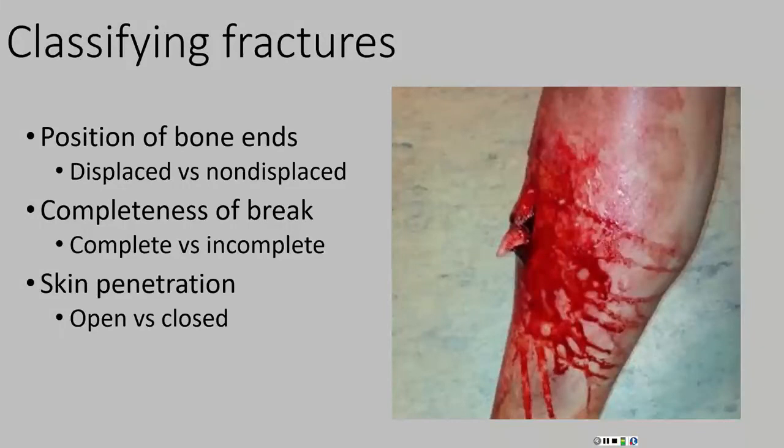Now let's talk about fractures. And there are different ways to classify fractures. We're going to talk about several different ways, although there are more than what we will talk about. First, we have stress fractures versus pathological fractures.